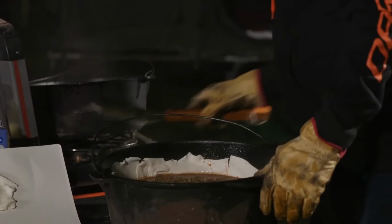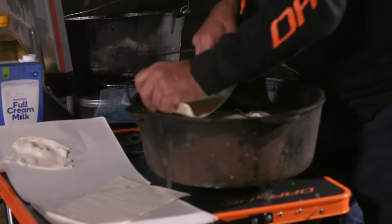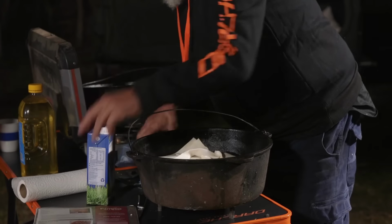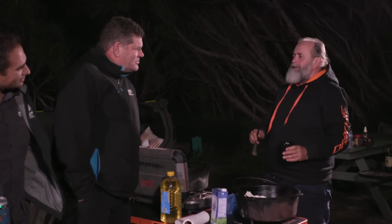Righto. On top of that, we need to put some pastry. Just need a little bit of milk on the pastry. Well, we don't actually have a pastry brush, but we've got a paint brush. You don't mind if your pastry's a bit green, do you guys?